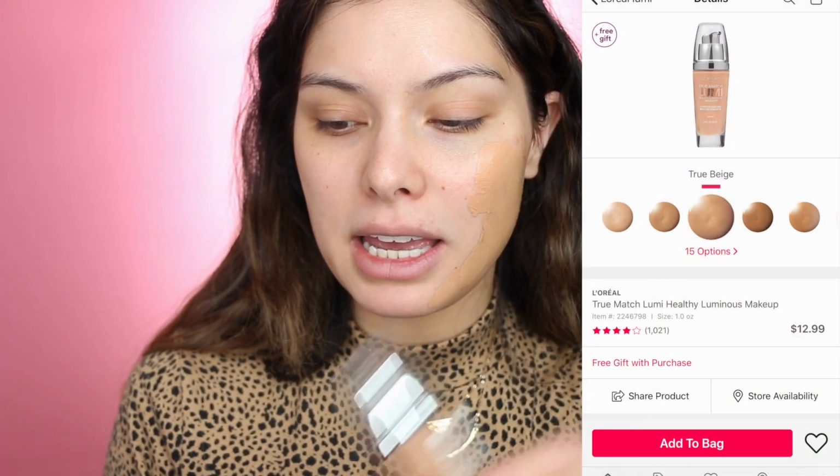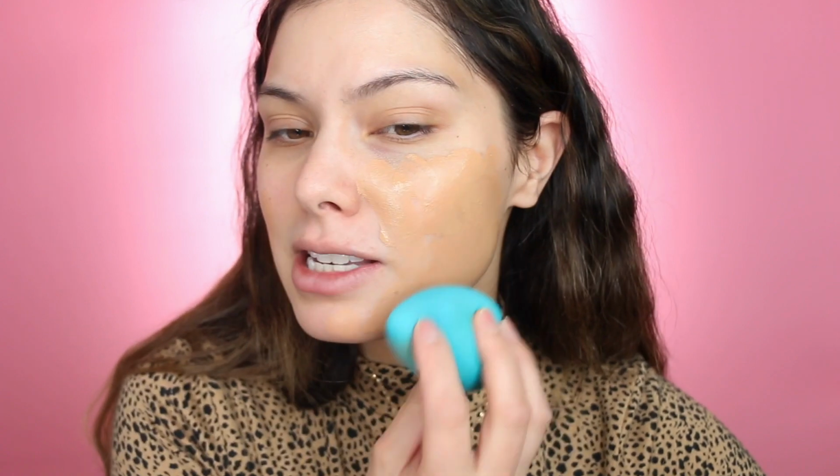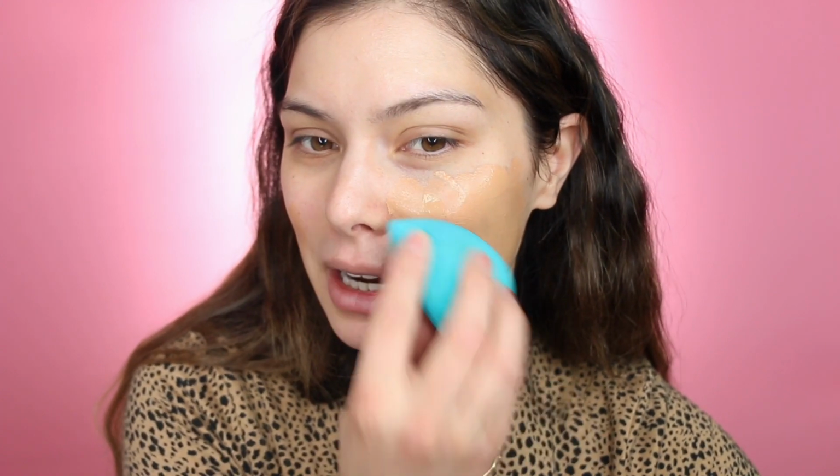It's still gonna be a little bit too dark for me, but I'm confident with the concealer, it's gonna look good. So I put that on my face like this. Now, the L'Oreal True Match Lumi, this has been one of my go-tos for years. It was one of the first foundations I tried before I even was into makeup, but I didn't know about setting powder or anything like that.